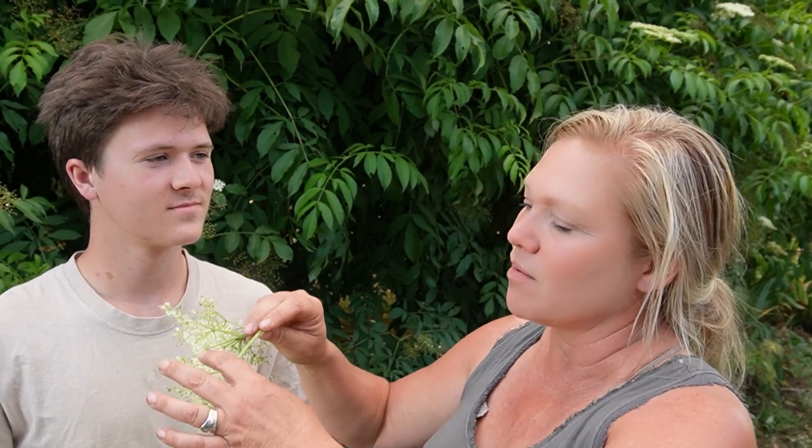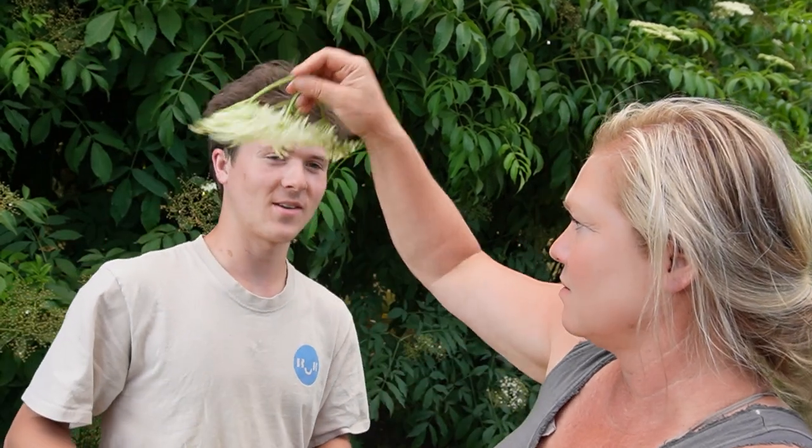So we're gonna head in and get what we need: a little bit of alcohol, some lemon zest, and about 20 to 25 heads of cleaned elderflowers, which we already cut. It was super quick and fast. We're gonna clean them up, take them off the stem. Some of them are starting to look, wow, fading. So head in with us. We're gonna go make that.